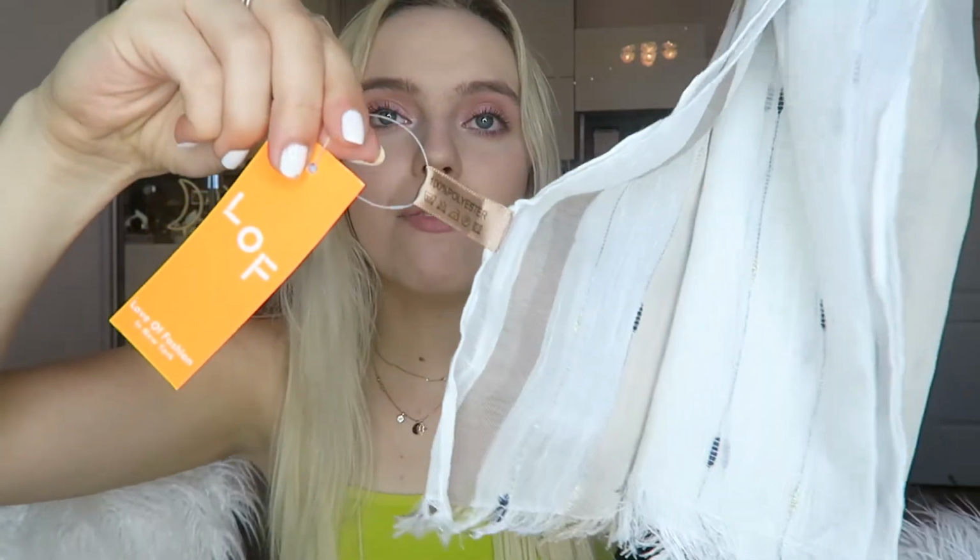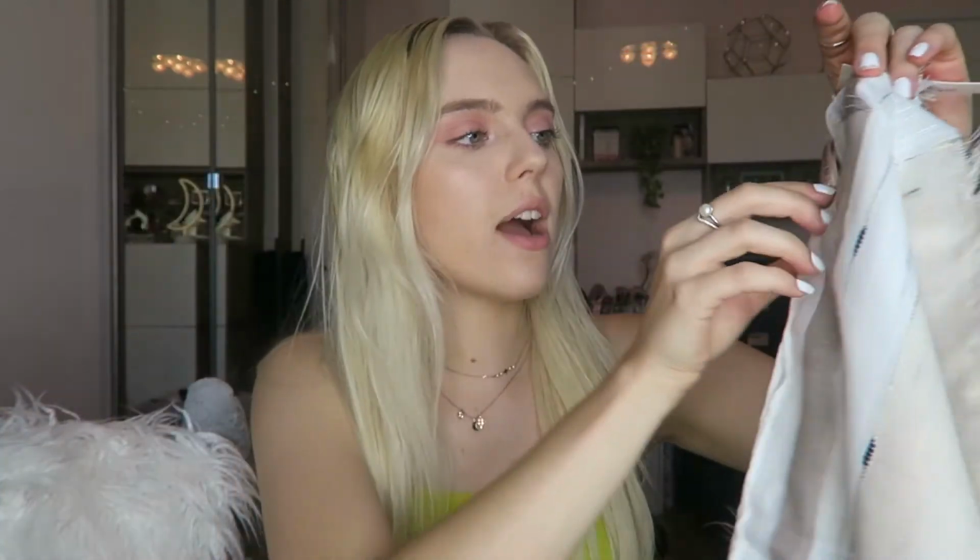Okay, so finally we got to the last item. Hi. This is by Loft. So it's a two-tone striped oblong scarf, and it's available in several colors. It's just so fun to constantly be exposed to new brands and companies. This is Loft, and it is in the color beige, and this is just a summer scarf, which I stan.